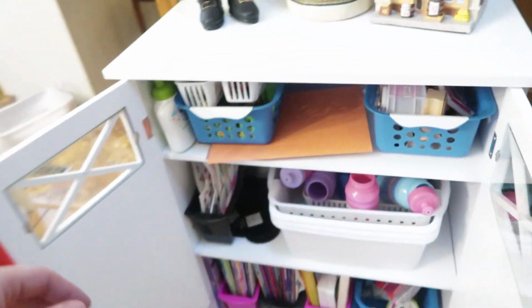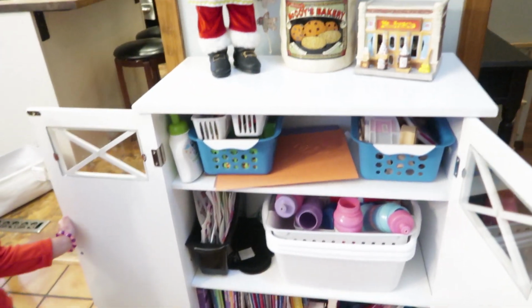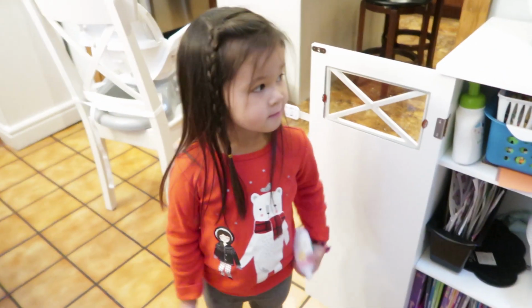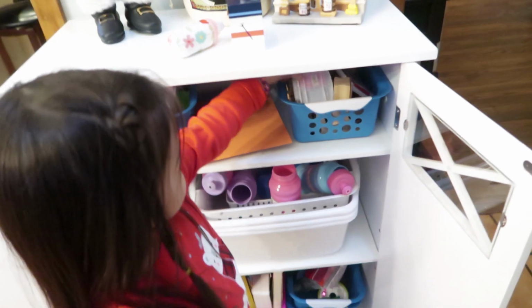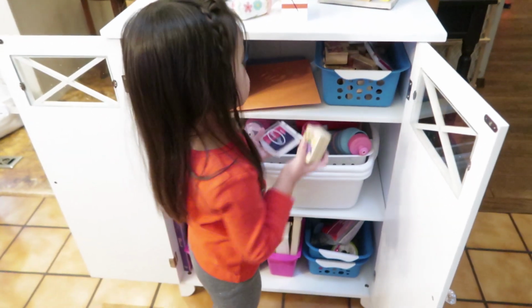Craft cabinet where we keep craft stuff. I recently reorganized this. And water bottles. And our daycare water bottles. I recently reorganized this, so I'll link to that video below. So Celia does do a lot of crafts, right? It's probably her favorite kind of play. So that's always accessible. Somewhat. I mean, it's got a baby-proof thing. But as far as regular toys go, they're pretty much limited to her room.